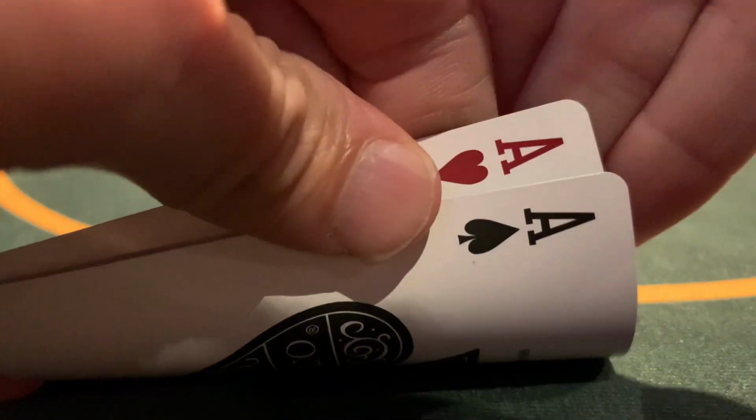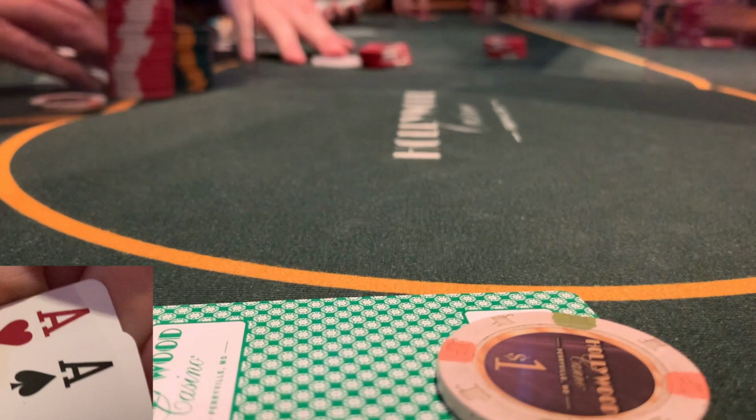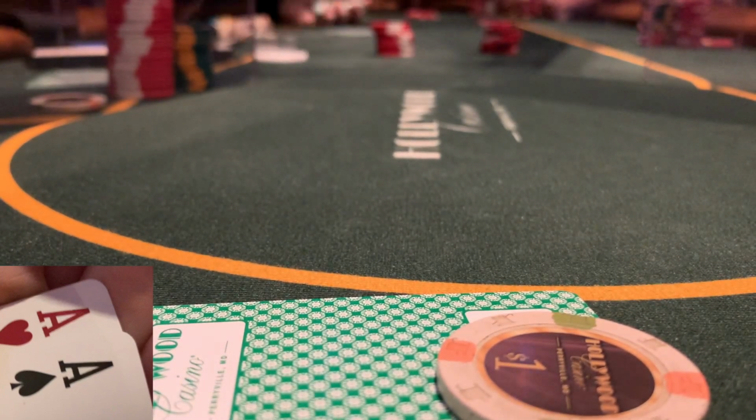What hand do you always love to see, especially after you just played a hand aggressively and the straddle's on the button? I got pocket aces. I make it $50. I get calls from Dr. Straight Chips, Bobby, and the Jets fan. So we're going to take this one 4 ways with about $200 in the pot.